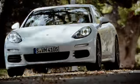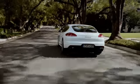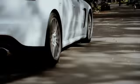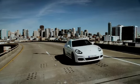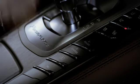Your Panamera SE Hybrid standard mode is e-Power mode. Depending on the battery state of charge, you can travel 36 kilometers, 22 miles purely on electricity and in near silence at speeds of up to 135 kilometers per hour, 83 miles per hour. If required, you can also deactivate the e-Power mode or activate it yourself. Just press the e-Power button.